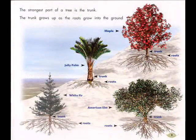The strongest part of a tree is the trunk. The trunk grows up as the roots grow into the ground. Maple, jelly palm, white fir, American elm: trunk, roots.